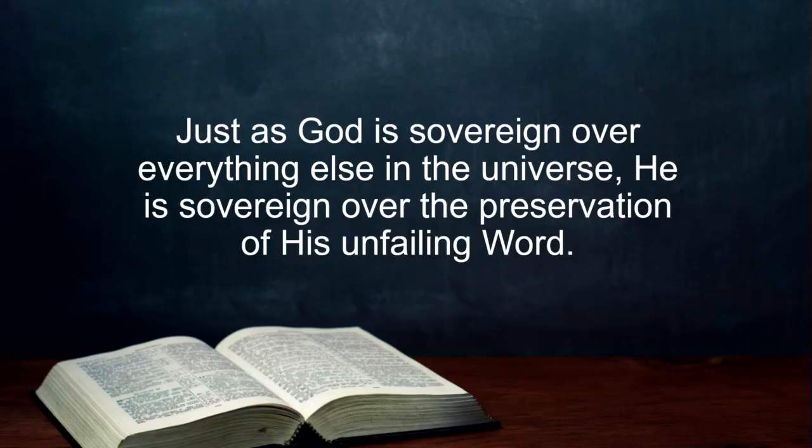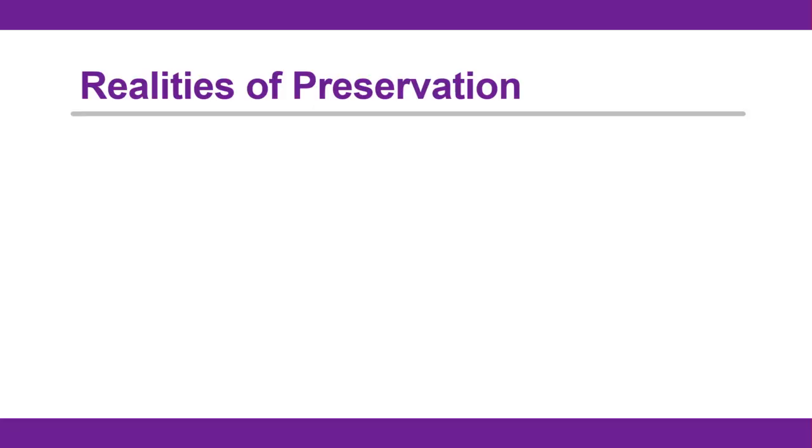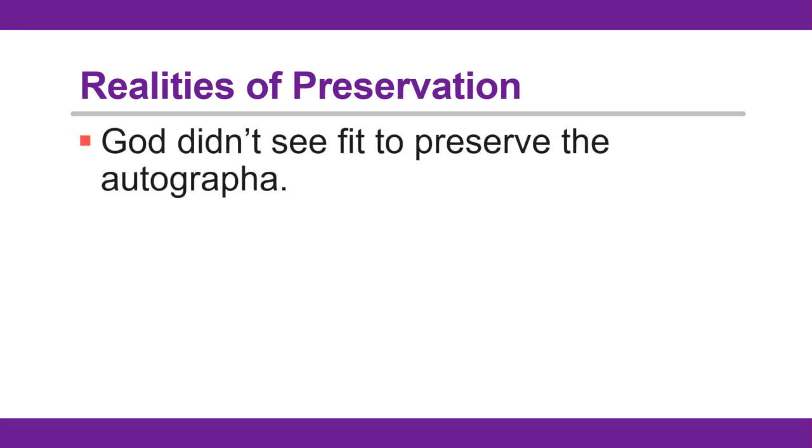So when God inspired His Word, it was already in His mind that He is going to preserve this Word down through the ages. And we're going to see that just as God is sovereign over everything else in the universe, He is sovereign over the preservation of His unfailing Word. So when we talk about the transmission of our text, we have to talk about preservation. And I'm going to look at two realities of the preservation of God's Word today. First, we see that God didn't see fit to preserve the autographa.